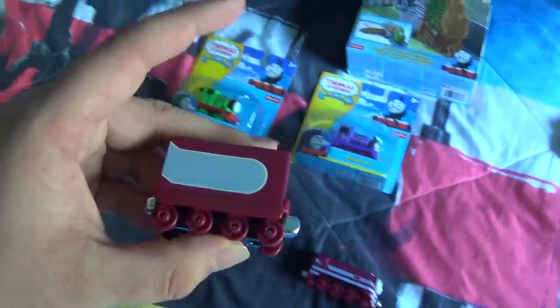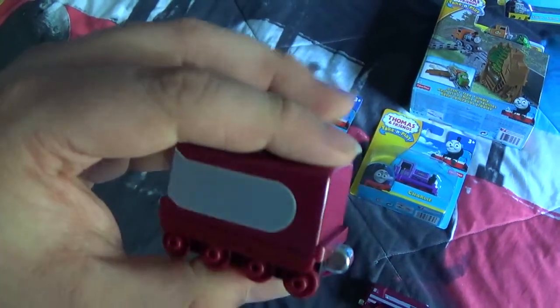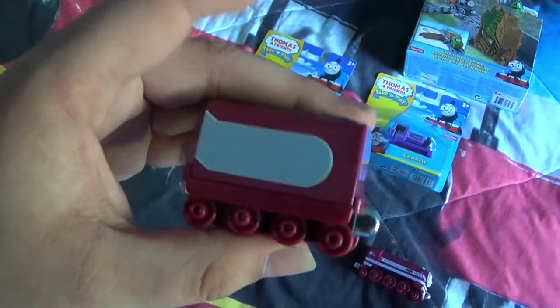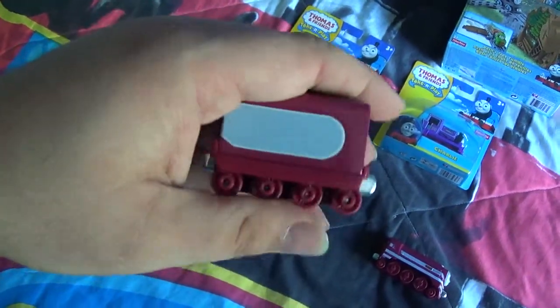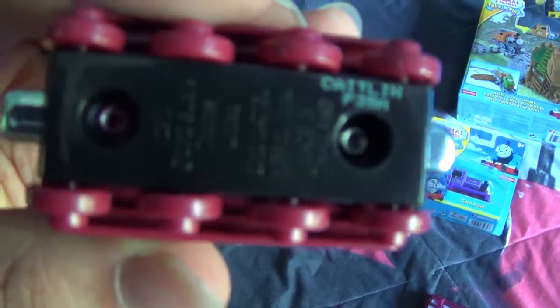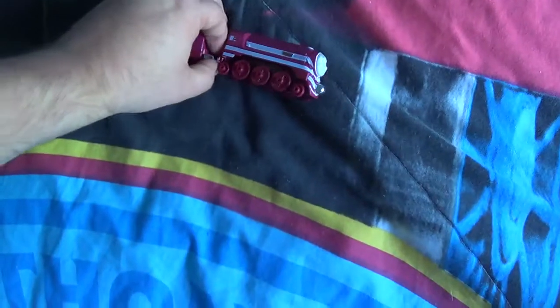I'll take a look at her tender. Now, originally I thought Caitlin didn't have a pile of coal on top of her tender. I thought she was an oil burner at first. But after seeing most of the Season 17 episodes, actually all the Season 17 episodes and a few of the new Season 18 ones, I now know that Caitlin does come with coal. It's Connor's that's completely covered up. And I think he might be an oil burner. I don't know. Anyway, there's Caitlin's name on the bottom of her tender. It looks pretty good, though. I'll move Caitlin over here beside Thomas.